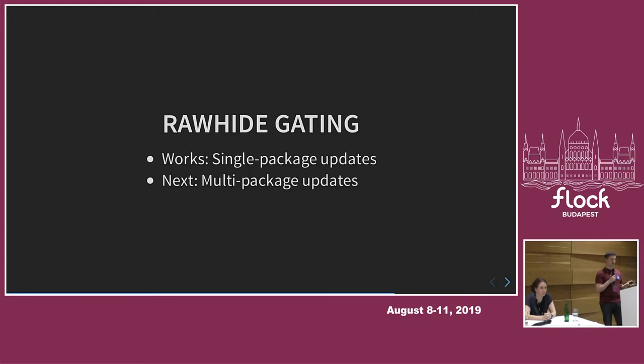So what currently works, summarized very succinctly, is that we have single package updates. And the next part that we want to do, very roughly speaking, is to have multi-package updates. Once that is done, we should be in a place where we essentially gate all the changes going into Rawhide. And we should be getting to a more stable Rawhide with that. I mean, there was a lot of discussion of that already in the Rawhide gating talk, but are there any more questions on this?